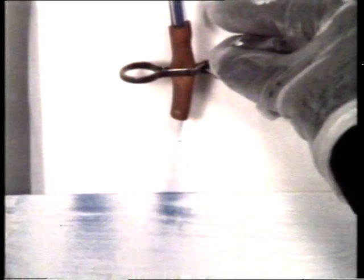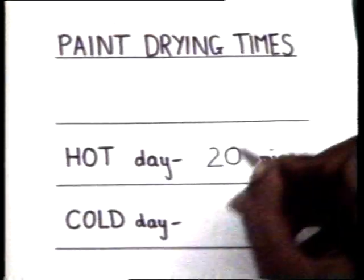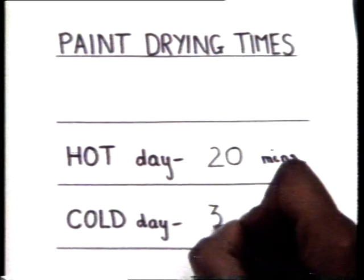20 minutes was the time taken for the paint to dry on a hot day, but on a cold day, it's still wet. We have to wait for 35 minutes for the sand to run off, showing the paint's dry. On a cold day, the water takes longer to evaporate from the paint.